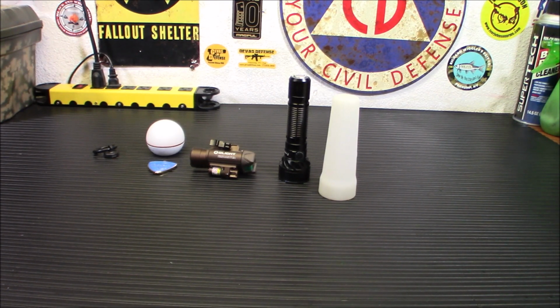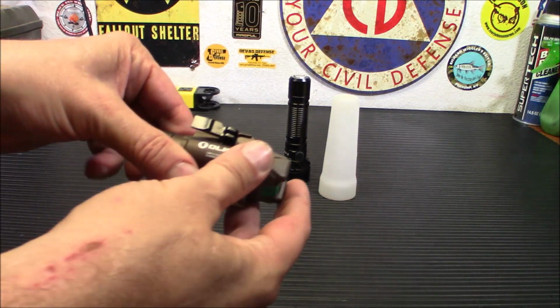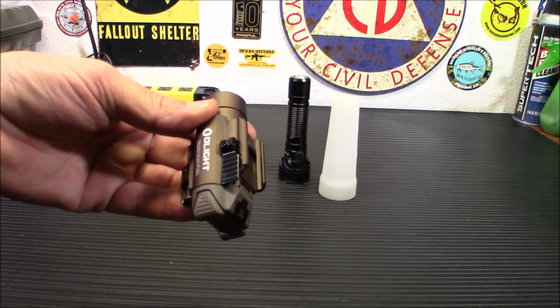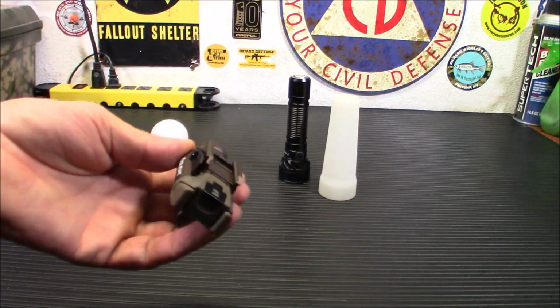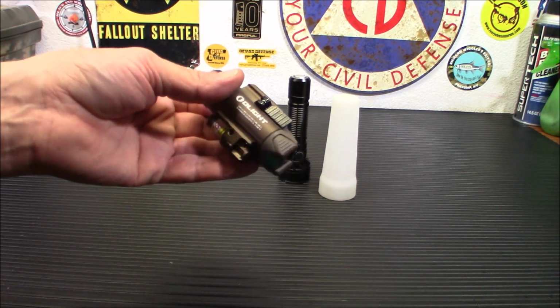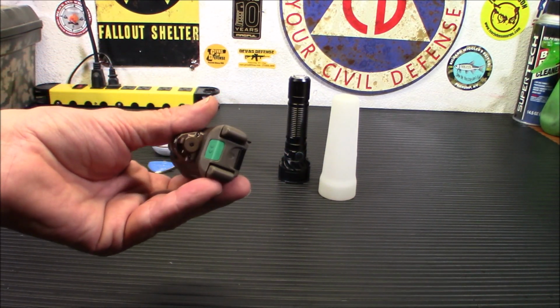Compatible with both Glock and Picatinny rails. Perfect for either pistol or rifle. You quickly attach the light in seconds. You're just going to take this thing right here, put it on the side, put it in your rail, and close it up. And that's it. And it is a sturdy lockup. I have Olights of one or another on most of my long guns, and these things work perfectly.